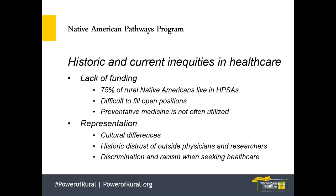There's also issues with representation, which is really what our program is hoping to help remedy. So when you have physicians who are not Indigenous serving in Indigenous communities, one issue that can arise is somebody from outside the community doesn't have the same cultural understanding as somebody from within that community. So you can have a lot of issues with cross-cultural communication and cultural differences that might not be understood by that physician. There's also a historic distrust of outside physicians and researchers. There's been a lot of abuse of health data and that sort of thing by physicians and researchers from outside Indigenous communities for many years, for decades.